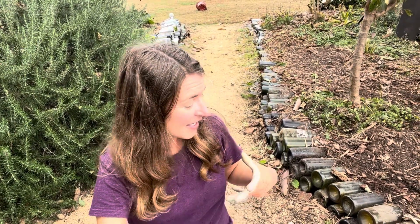I fully understand that bottle walls might not be the aesthetic for everybody, but there's no denying that these glass bottles, which have been here now almost 8 years, are far more durable than lumber, which would have rotted probably 3 years ago. Again, like I said, what I really appreciate about these walls is how flexible you can be with them. They're really easy to dig up and move. So if you do them for a while and you get tired of it, well, then you can just pull them out and start over with a different edge.